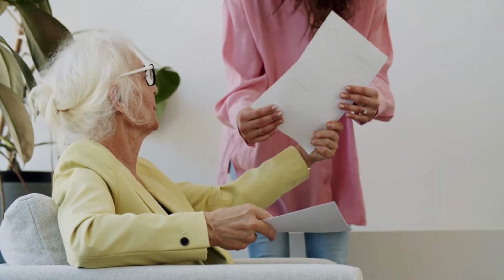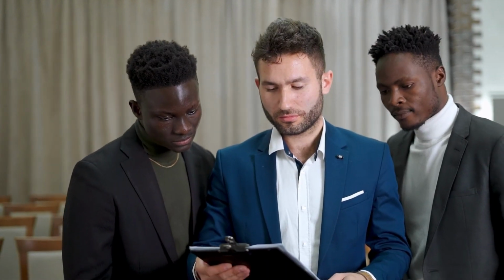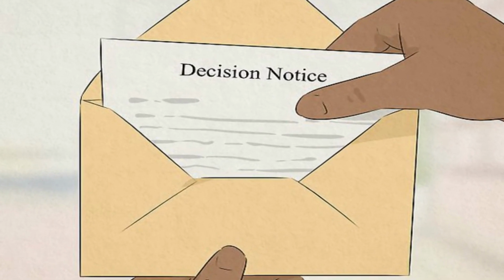Wait to receive your written decision notice. It may take several months to find out USCIS's decision on your application. If your application was accepted, you'll get an approval letter first, then get your actual green card a few weeks later. If USCIS denies your application, the notice will explain the reason why and what you can do if you want to appeal that decision.